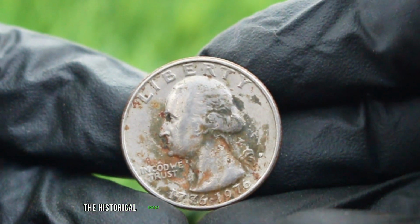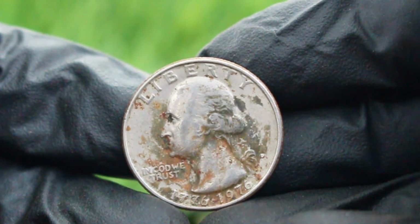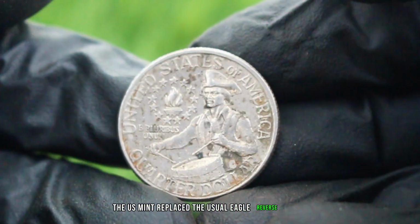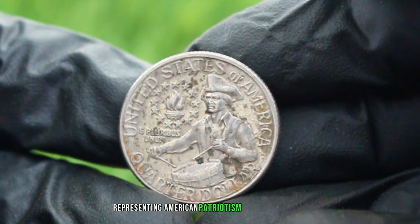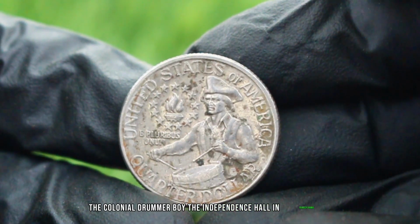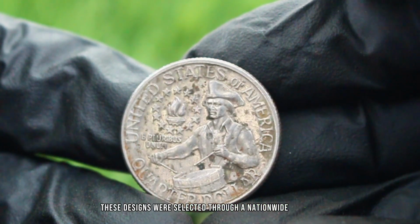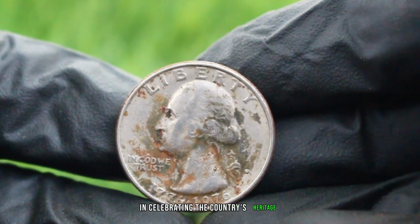The historical context surrounding the 1976 bicentennial quarters is quite special. In honor of the nation's 200th birthday, the U.S. Mint replaced the usual eagle reverse design with three distinctive emblems representing American patriotism and independence: the colonial drummer boy, the Independence Hall in Pennsylvania, and the Liberty Bell superimposed on the moon. These designs were selected through a nationwide contest, reflecting the public's involvement in celebrating the country's heritage.